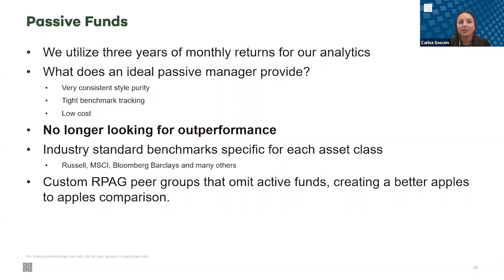Same thing here, we use industry standard benchmarks specific to each asset class. So Russell, MSCI, Bloomberg, Barclays, among many others, just to name a few. And then we still use custom RPAG peer groups that omit those active funds. I'll use an example here just to really highlight how this is creating a better apples to apples comparison.